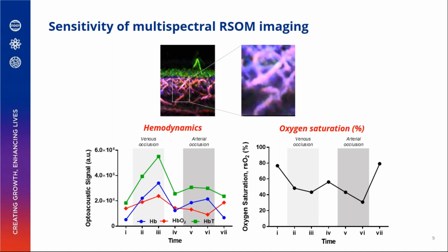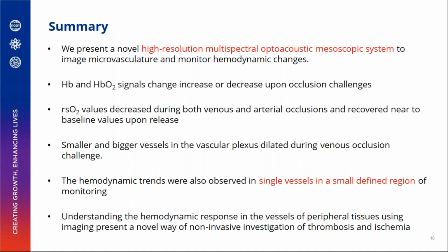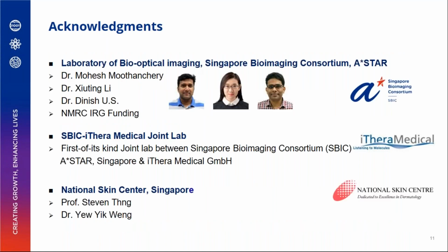So the multispectral RSOM technique definitely demonstrates promise and sensitivity for visualizing and quantifying the hemodynamic response in single vessels, especially in a small area of interrogation. In summary, we have shown that multispectral RSOM can image microvasculature at high resolution, and it is capable of monitoring hemodynamic changes, and it can quantify deoxy and oxyhemoglobin signals upon occlusion stimuli. Different sizes of vessels demonstrate the same hemodynamic response, especially during venous occlusion, and these hemodynamic trends are also observed in single vessels in a small area of interrogation, showing the sensitivity of the multispectral RSOM.